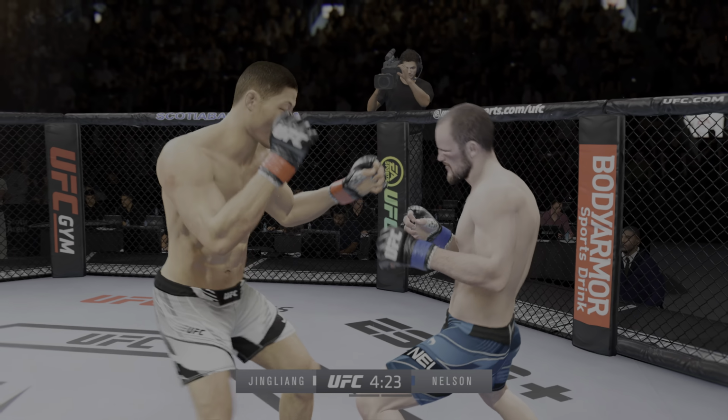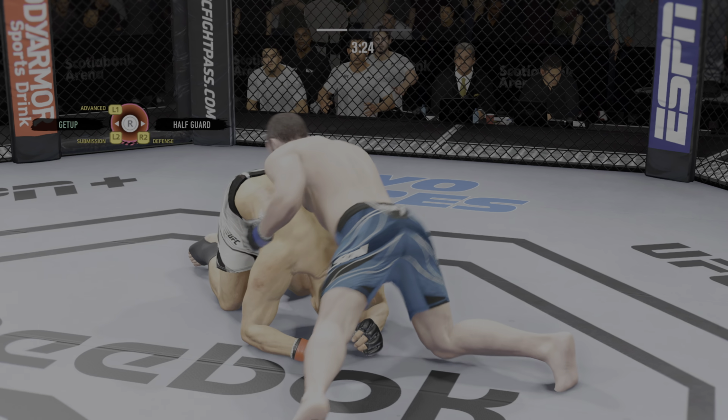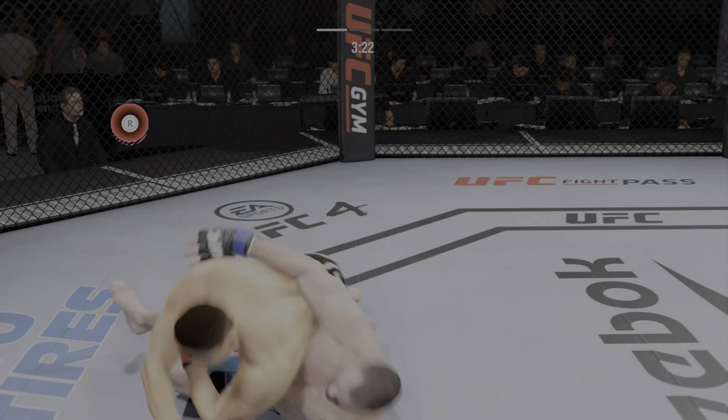Really timing his shots nicely. Now he's masterful from here. Well, he went to a single, switched to a high punch. Nice big takedown. What a technique, what a takedown. Great high impact skill. You could feel the canvas reverberating here at the bottom.